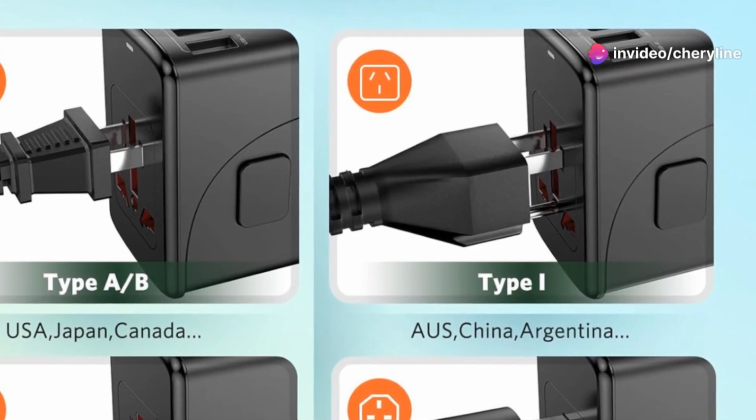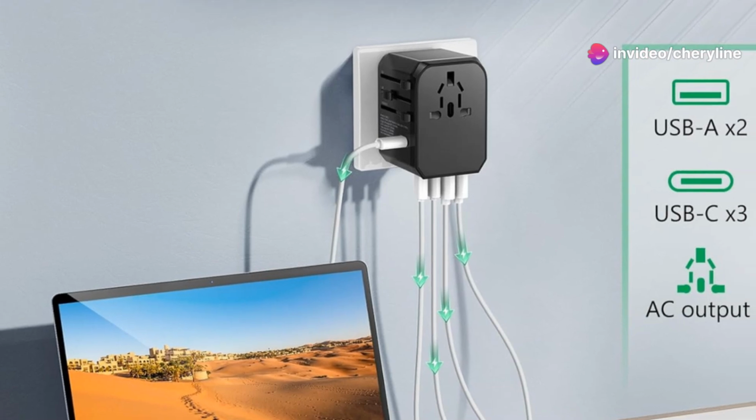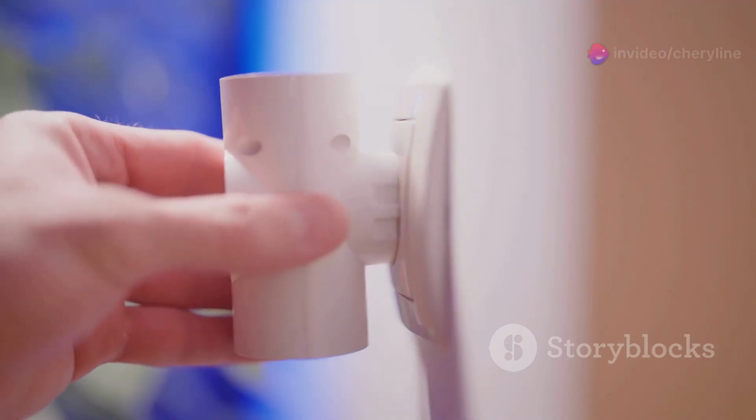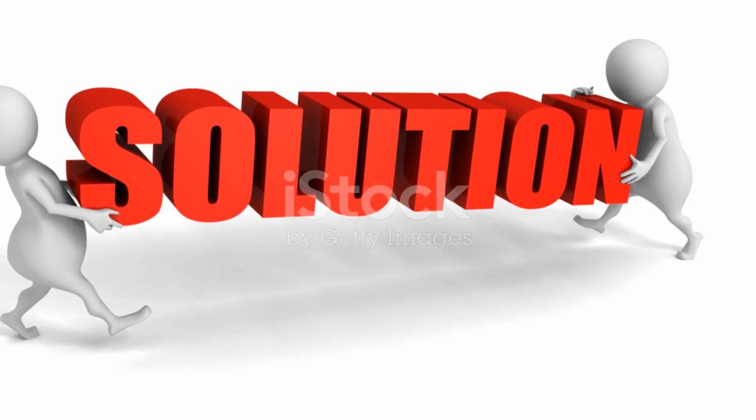Tip number 9, universal travel adapter. Tip number 9 solves a huge problem for international travelers. If it sounds familiar to you, then this tip is for you. You land in a foreign country and you have a travel adapter that plugs into the wall, but it doesn't quite fit because it may be too heavy and won't stay in the socket. This can be quite annoying, but wait, I have a few solutions.